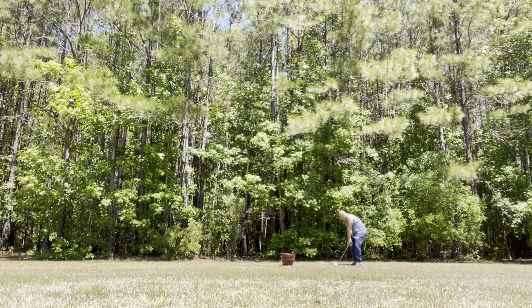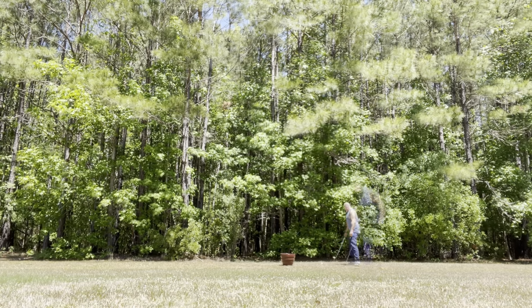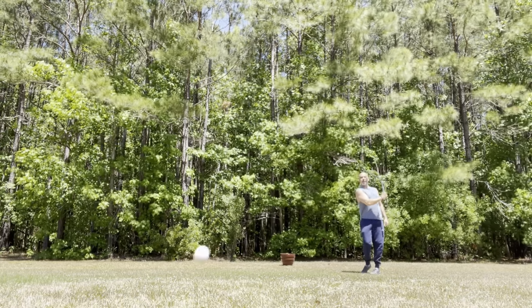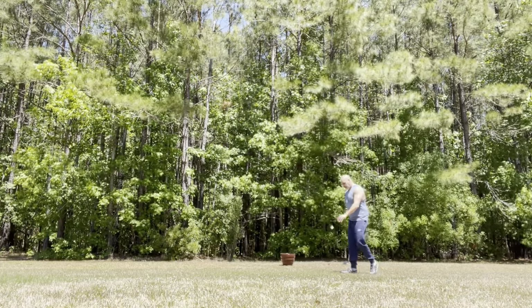This is a little low runner I play that has a lot of backspin and stops quickly. This is my one-handed flop shot. I like to practice one-handed.